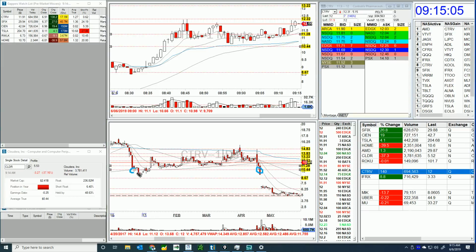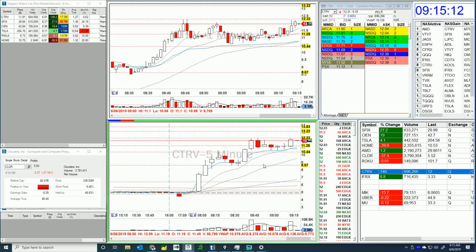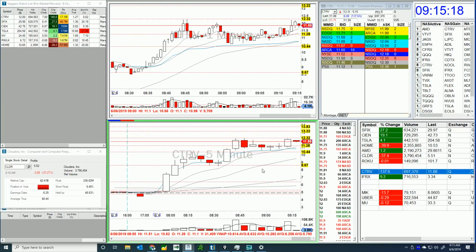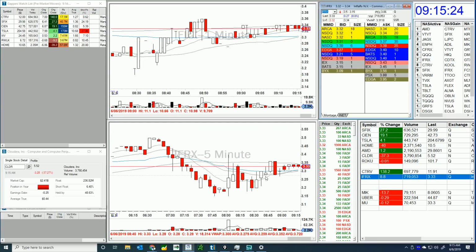So we got some areas where you can finally find some support if this thing wants to do an opening falling angel strategy. So let's see if we can break out of this 12.32. Plenty of levels very close. I don't like having these levels this close, so not the best. But again, if you can get a 50 cents move out of this, a dollar move, you're golden.